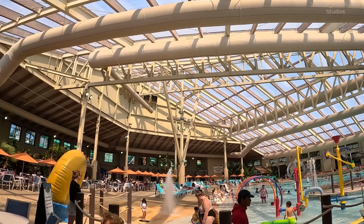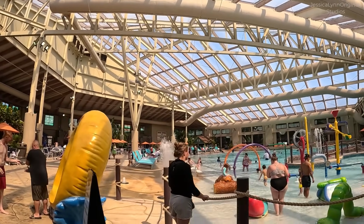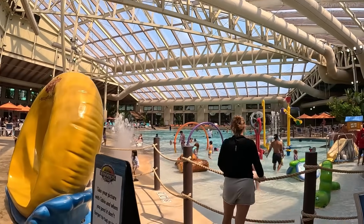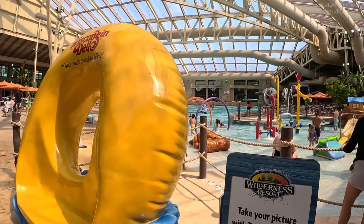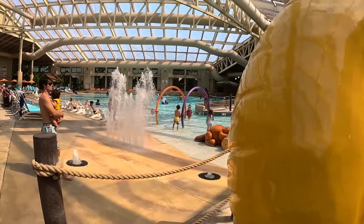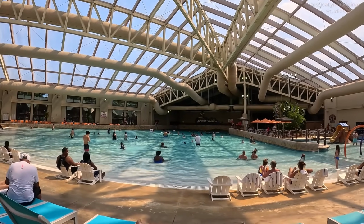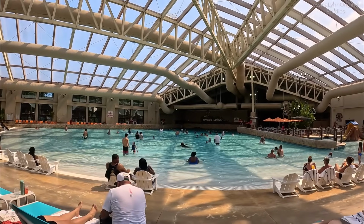Now, what I like about that is that it's just off the wave pool, so for kids that are just a little bit bigger, they can go around that current just a little bit, and they're able to enjoy some of the wave pool. Don't forget, when you're at the Wisconsin Dells, take a picture and tag the Wisconsin Dells Instagram account, and they will sometimes refeature your video or your photo.